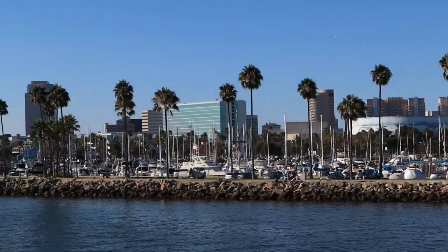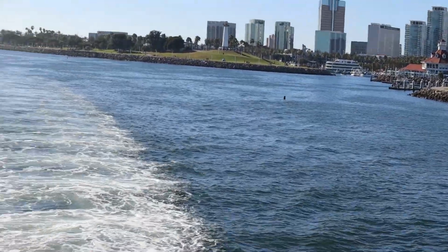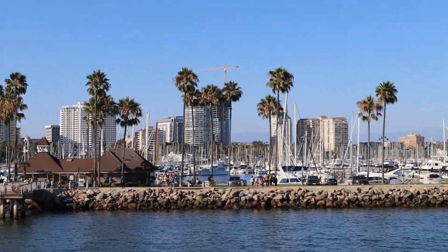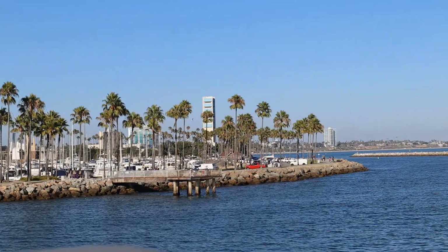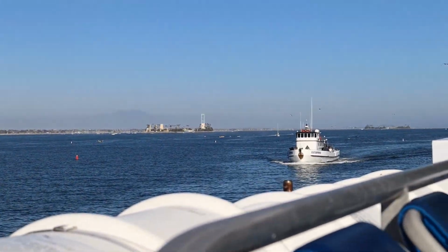It's so pretty, and I can't believe we're leaving behind Long Beach for a temporary while. It's going to be fun and exciting. And I will share with you what is currently open at Catalina Island, what there is to do during COVID, and also overall let you know what I end up doing over there.